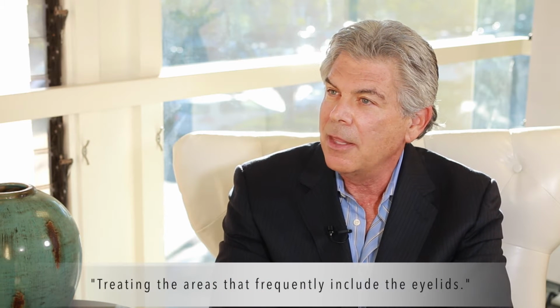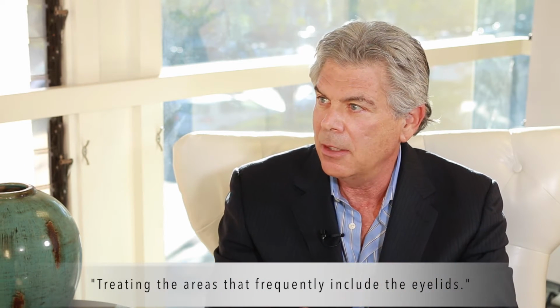Let's talk about a brow lift. What is a brow lift? A brow lift, or forehead lift, is treating the areas that frequently include the eyelids. So this area here has to be looked at as a unit.